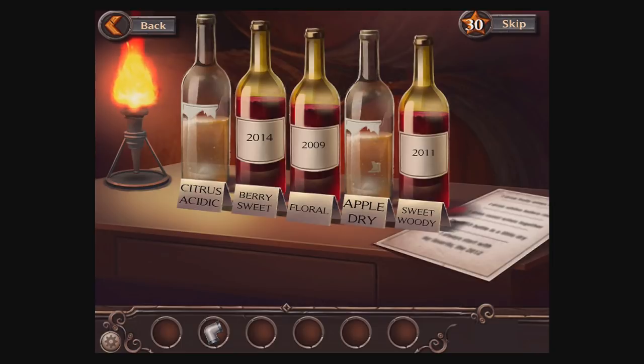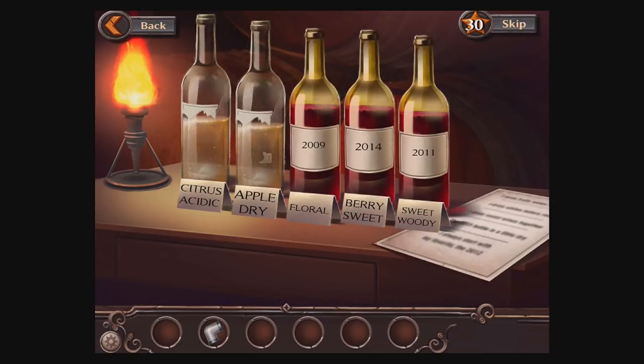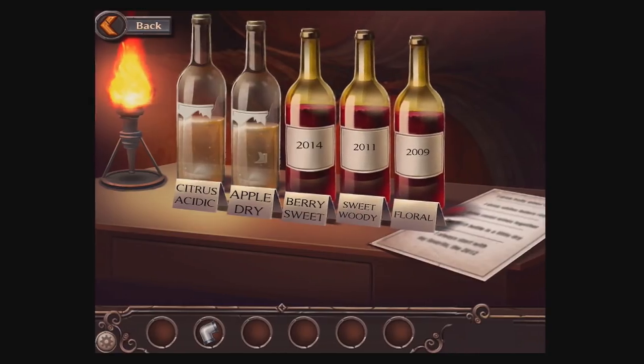Let's move that over there. And then it's whites before red, so the 2015, the apple dry, has to go next. And it says sweet wines together, so berry sweet and sweet woody have to go together. But fruity wines go together also. So the berry needs to go next to the apple. So floral and berry sweet need to swap, and then sweets need to be together, so swap sweet with floral, and that should be it.